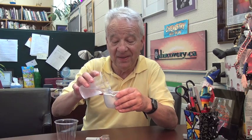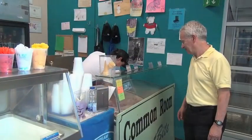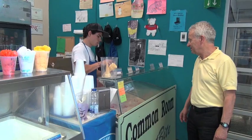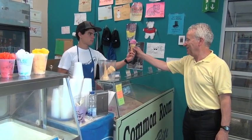Water is added. And as you can see, it gives off a very intense color. And the cochineal food dye is what you may find in your strawberry or raspberry ice cream.